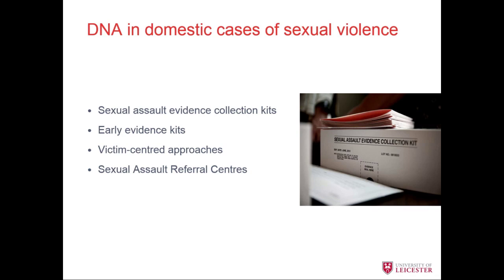Now, in recent years, there's been a real shift towards victim-centered approaches to investigating and prosecuting sexual violence, which basically means ensuring that victims can access justice and that the criminal justice system takes steps to treat victims with respect, sensitivity, and dignity in order to reduce the negative impact of secondary victimization.